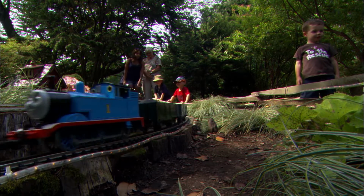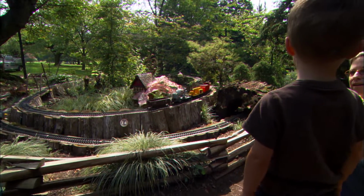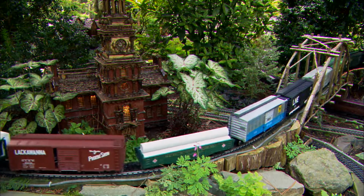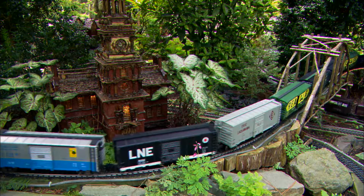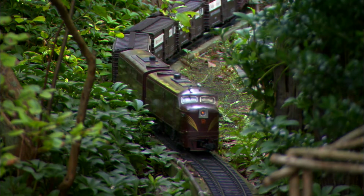The first year that the trains opened, we were a sleepy, quiet little garden, and we've grown with other exhibits. But this was one of the first exhibits that really started to put us on the map. In the first year, we had 800 new memberships. So trains in the garden has become a very popular thing in the country as a whole, and we were one of the first gardens to bring them outside.